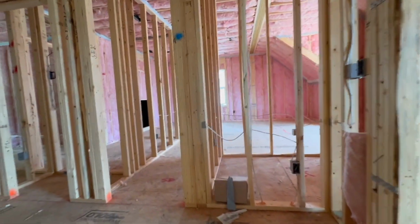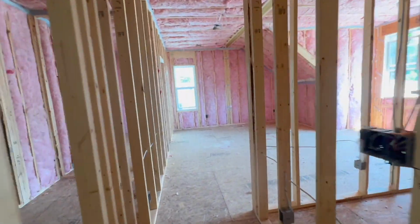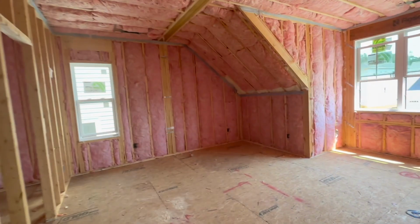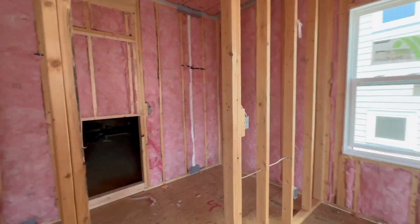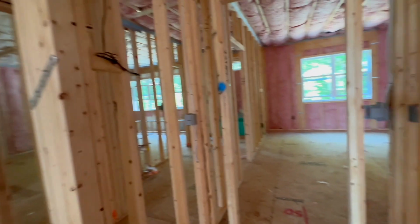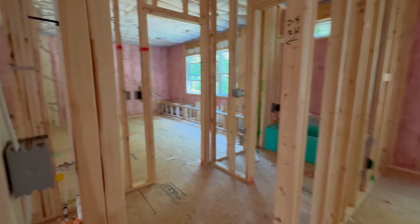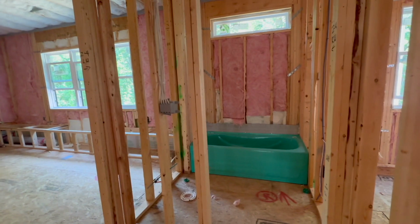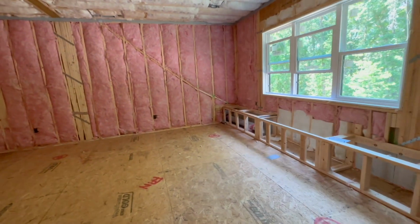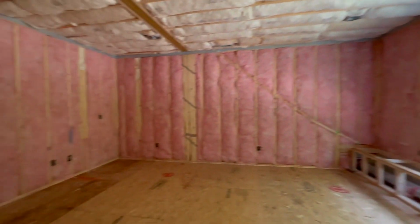So let's see, we come upstairs. One bedroom here. It's a nice closet. Some extra storage space. Another bedroom with a Jack and Jill. This is where the bathroom is going to be. Oh, some nice built-ins right there. This is a nice bedroom.